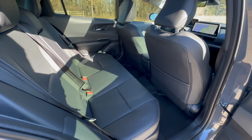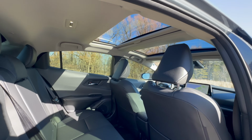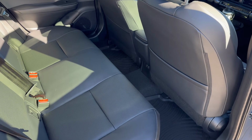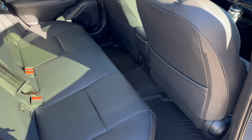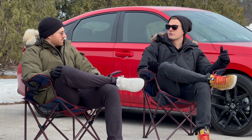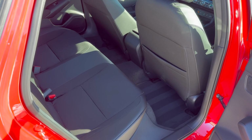You can get more stuff in yours. Like you can get a panoramic roof in your Prius. You can get heated rear seats. Heated rear seats, yes. Do you have climate vents back there? There's no climate vents or chargers in the back of the Honda. You don't get vents in the Prius either. No, but you get chargers in the back. Yes. So you don't have that in the Honda.